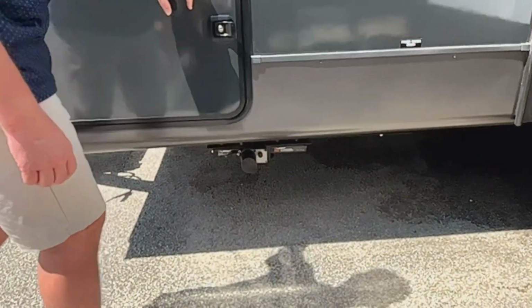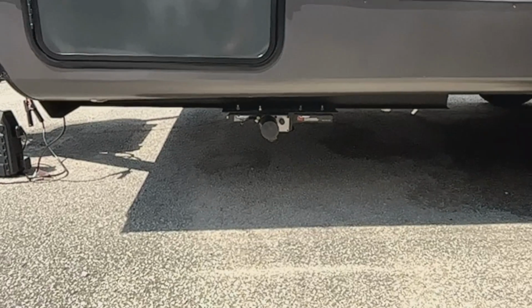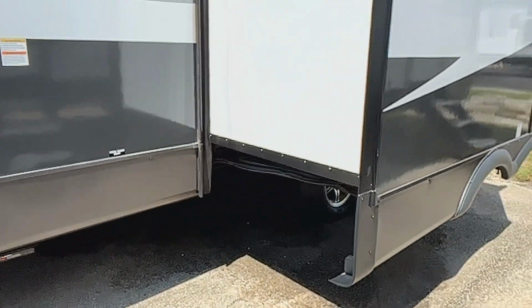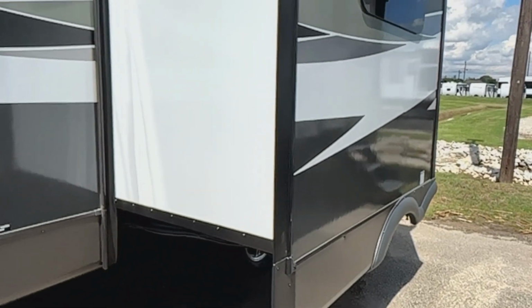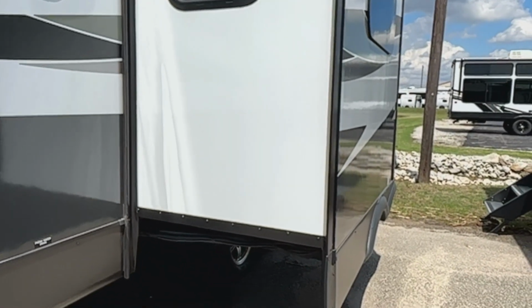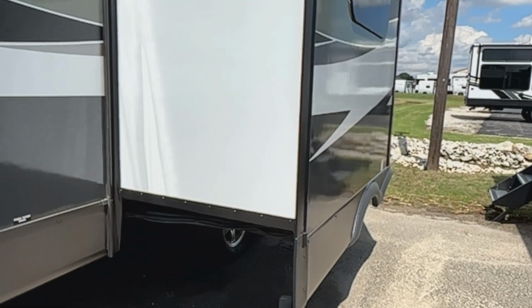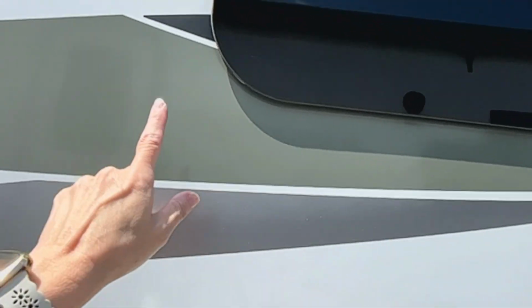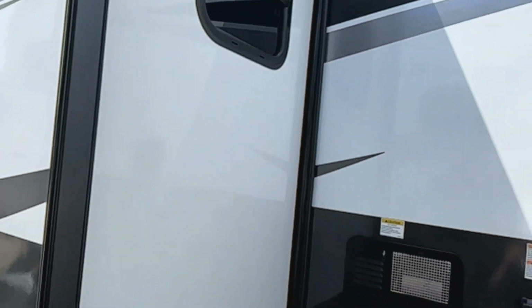Yes, you are actually going to have electric stabilizers under this one, which is so convenient. You're going to have a rack and pinion slide on this, and I don't know if you guys can tell, but this is a very wide slide, so that's going to give you some good room on the inside. This is the prettiest shade of green in their stripes. I just love it.